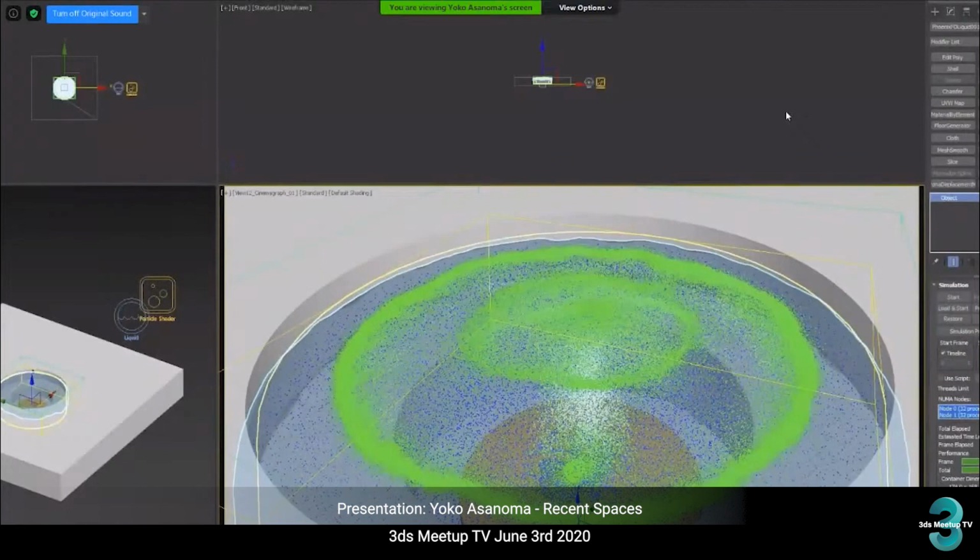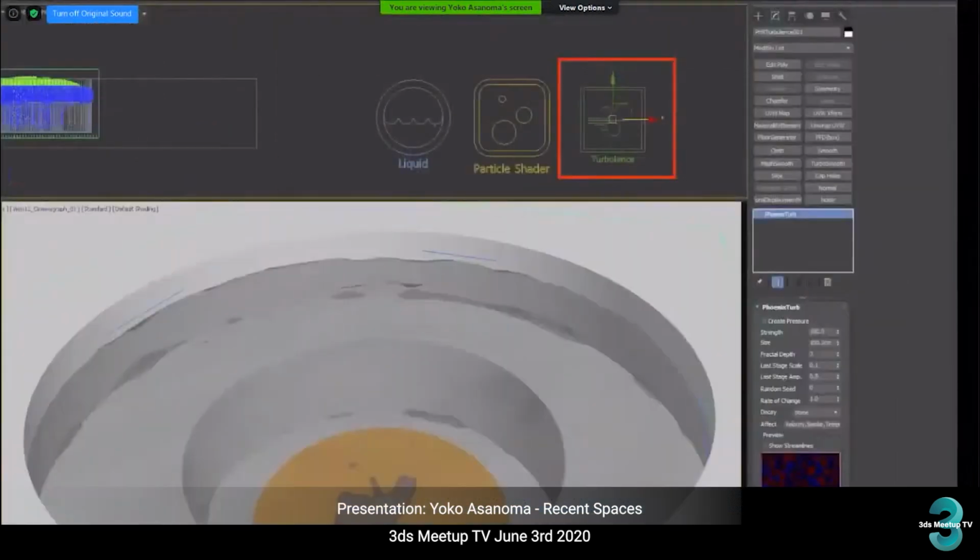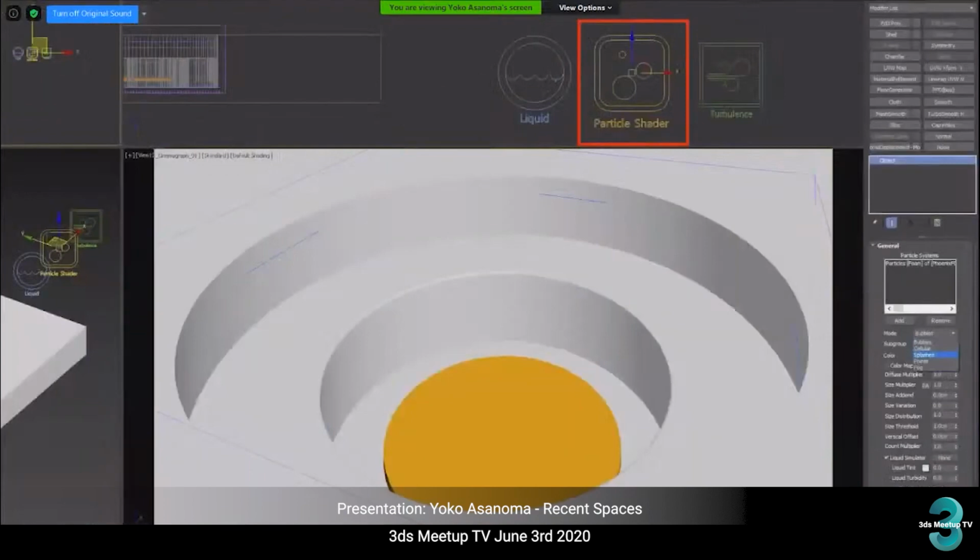So the last thing I will add into the scene for this water movement is a helper. Go to Helpers, Phoenix Turbulence, and bring it to the scene. Okay, almost there.